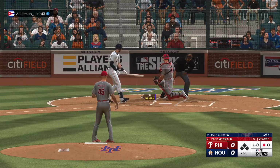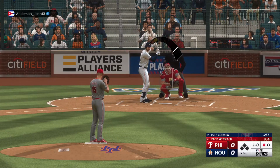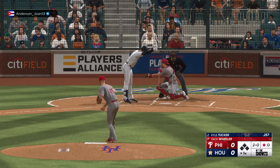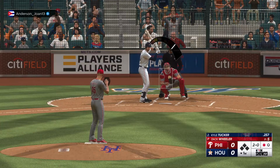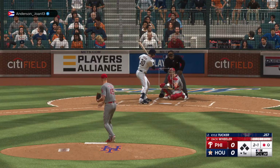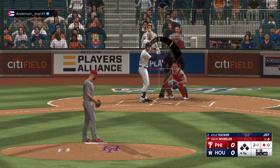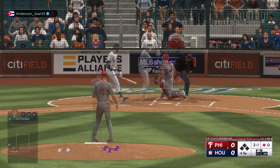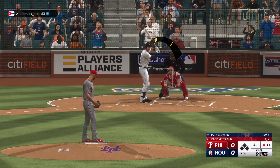Here's Kyle Tucker. That one ran inside, almost got him. Yeah, most guys struggle against the same side, whether it's left on left or right on right, and this guy's an exception. Tap dances out of the way of that one. The 2-0 is in for a strike. And that one almost got him. Just doesn't seem to want to throw him a fastball. The pitch.